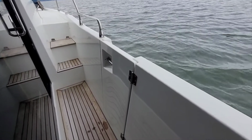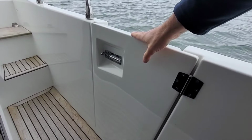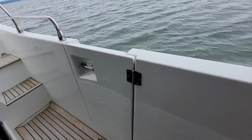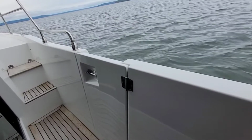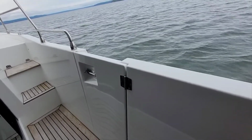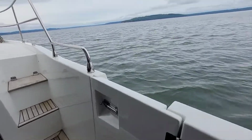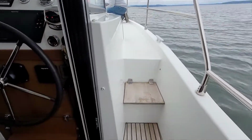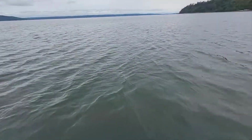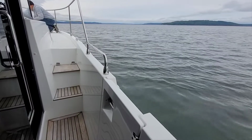Also, another one of my favorite features on board this boat is this side door right here, and I'll cut to it in a minute, but this makes single-handling this boat so easy. It's one of the few boats on the market where they make it that easy to dock. So you've got your control station just here. You can see the bow. You can also see the stern when you're docking, and you just step straight onto the dock.